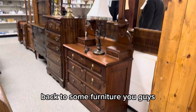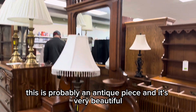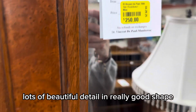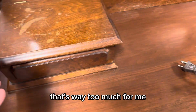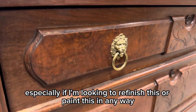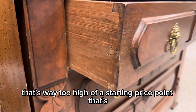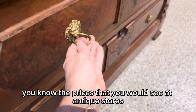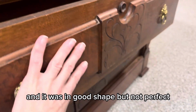Back to some furniture, you guys. This is probably an antique piece, and it's very beautiful. Lots of beautiful detail in really good shape, but check out that price, $250. That's way too much for me, especially if I'm looking to refinish this or paint this in any way. That's way too high of a starting price point. Those are the prices that you would see at antique stores, and it was in good shape, but not perfect.